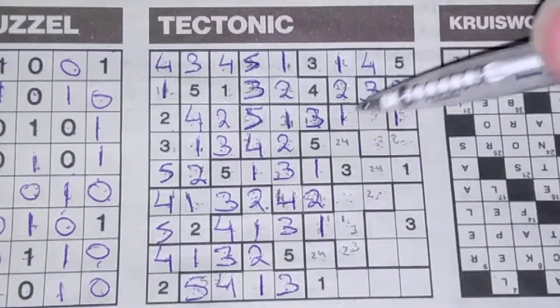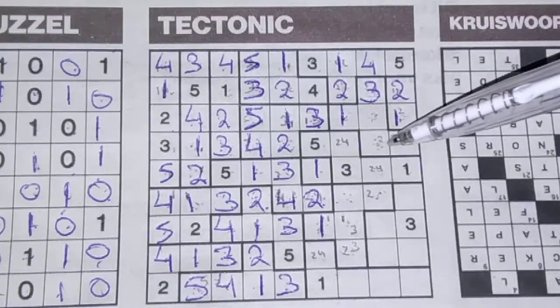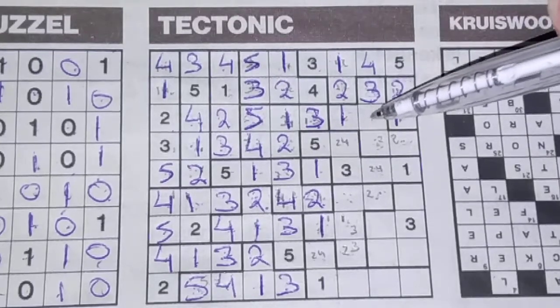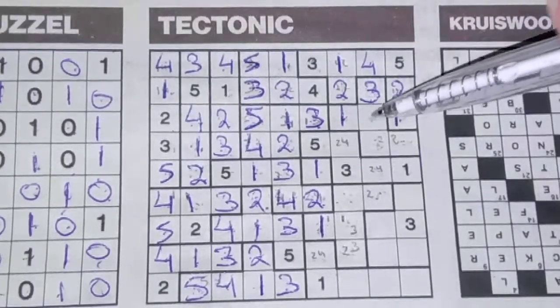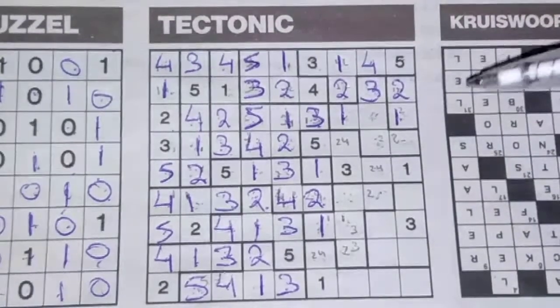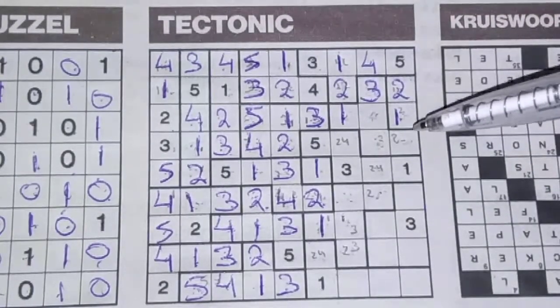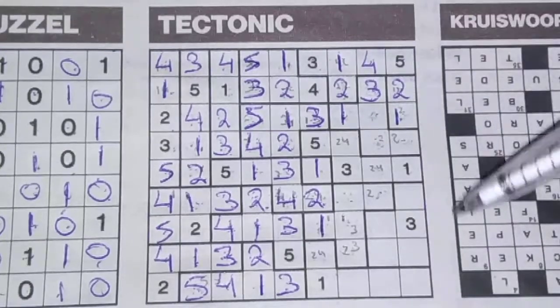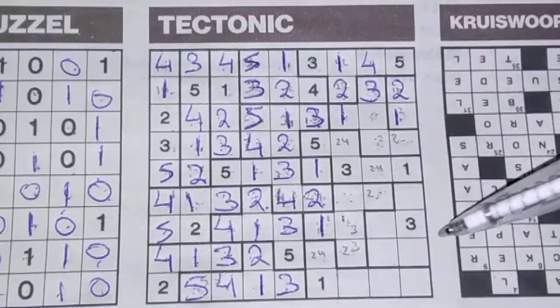Then 1, 2, 3, 4 or 5. In this box, 4 or 5. Let me see. We have a 1 here.